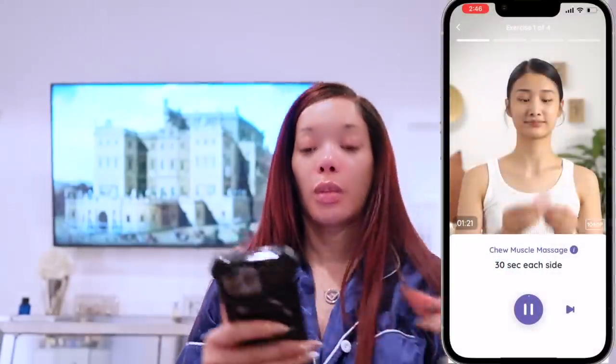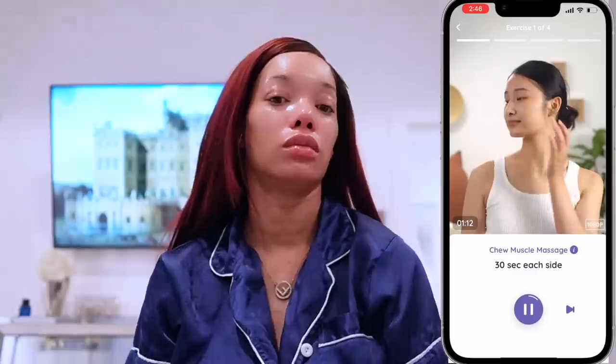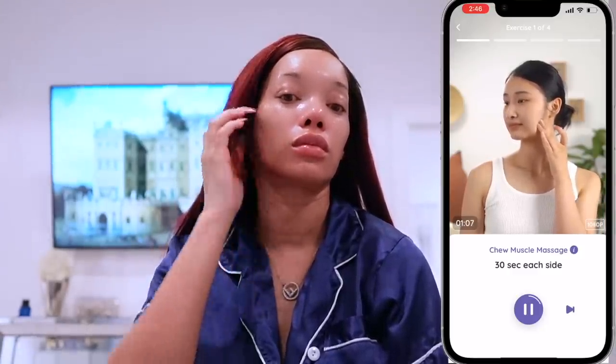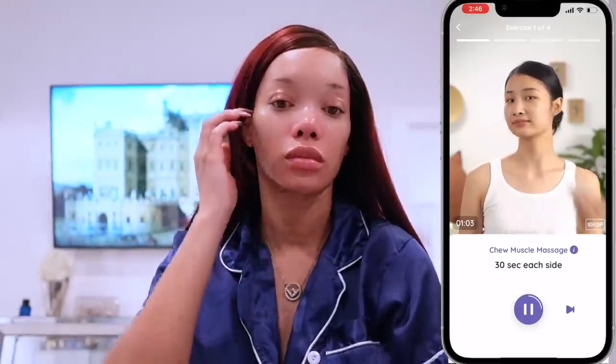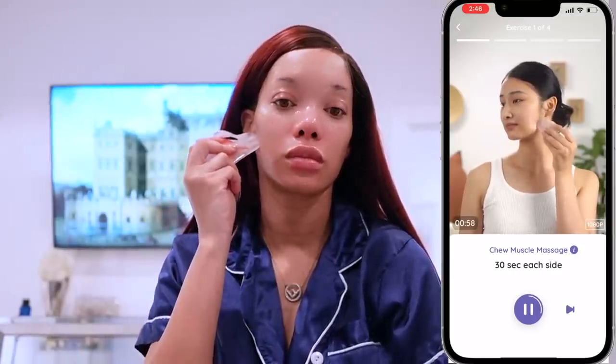So I got my gua sha and my radio frequency device, and we're going to do the full face gua sha. We're going to do the first course. We are going to use the top edge to massage the acupuncture point beside your cheek. The acupuncture point is on the other side of the cheek near the jaw joint, which is the highest point that bulges when the teeth bite together. Use the top edge wiggling to massage this acupuncture point. 30 seconds on this side, then change to the other side.